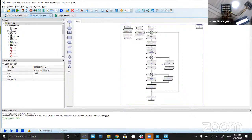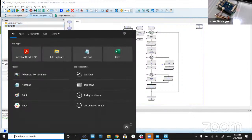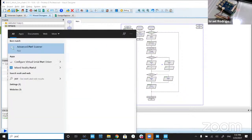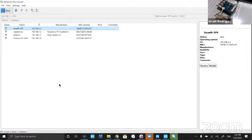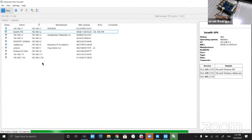And now let's deploy this code to the control panel for my Raspberry Pi. So just to show you how easy it is to code a real board inside Proteus. The simulation is already stopped. Let's come back here to the project. My Raspberry Pi board is connected to my network at home, and I have here a port scanner. Port scanner is a free application you can download, and it scans all the devices connected in my network, my computer also. My computer is connected to this network, Netgear 5G, an internal network that I made here in my home just to do these projects.